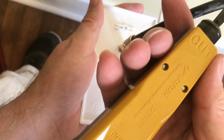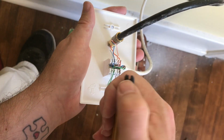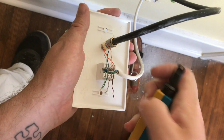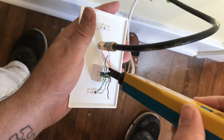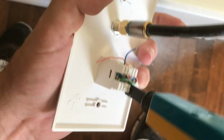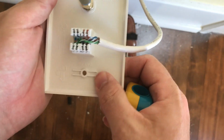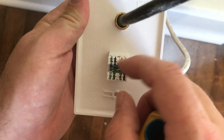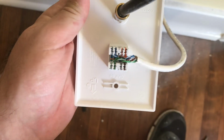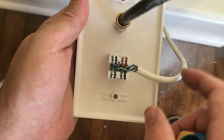So this is a telecom punch down tool. Now what I did is I put the cut tip in there because I'm going to cut these wires off. So let's go ahead and start that. There we go. All right, so punch down, cut, and fully dressed. And again, I'm running a Cat 6E, a plenum grade wire.